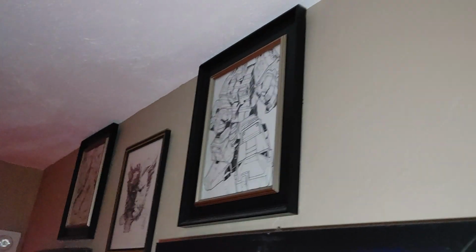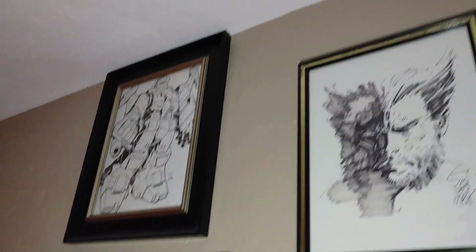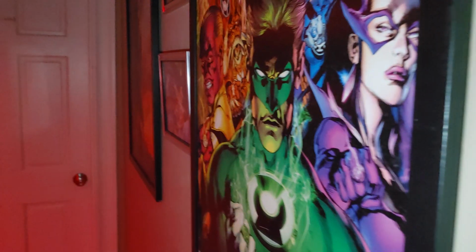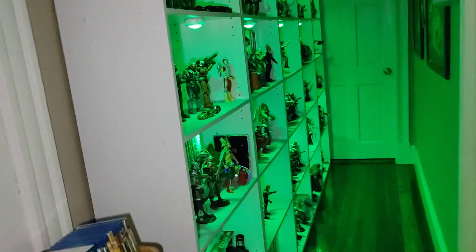And then this side has some original art from my friend Fabian. Probably one of the greatest Transformers artists that there is. And then some fake canvases. That's from Disney World. Some Star Wars land, whatever. And then again, if you want to change the mood, we can go to green, Celtic green.